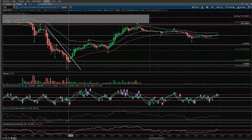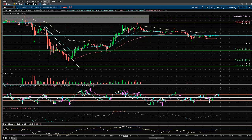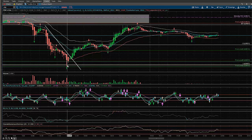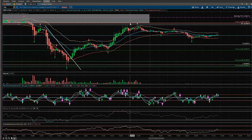Now I got in, unfortunately I was pretty busy today, but I did end up getting in. I got in for this small little move. I was going to get in at the -1 at this either 450 or 470, and then I had to dive into a meeting. But I got in for just a real quick scalp trade.